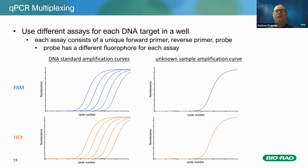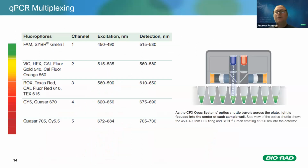So multiplexing is pretty straightforward, especially with the probe technology. All you need is a separate assay, which is a forward, reverse, and a probe. And the probe is going to have a different fluorophore depending on how many you need. So here's just a general example using a FAM and a HEX. So this would be a duplex reaction. But you can go up to 5 colors with the CFX Opus.